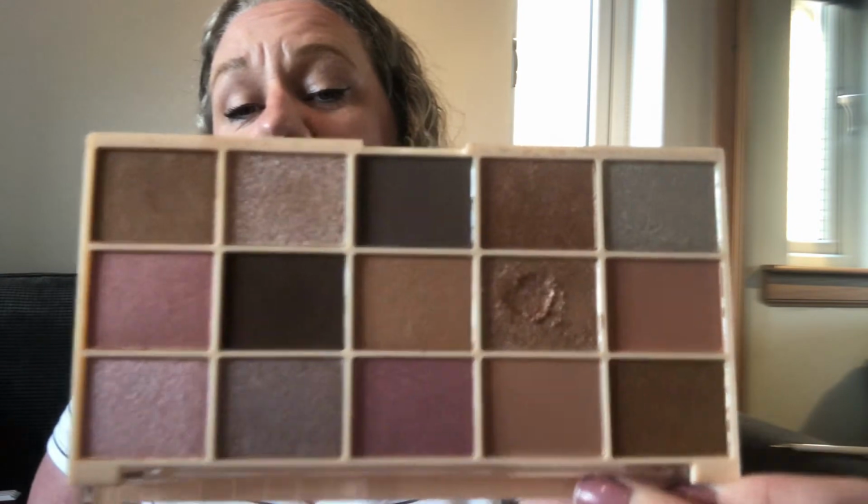So this next one here is Revolution, and it's Reloaded Fundamental. I stuck my finger in this one. You'll see that it's brand new. It's never been used apart from that big blooming fingerprint that's in it. So that's in my keep pile.